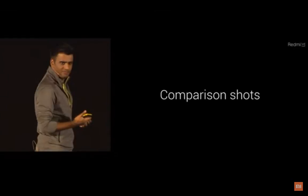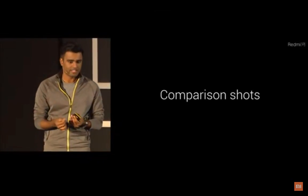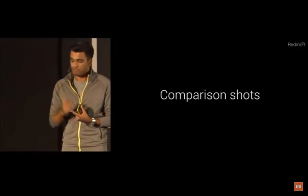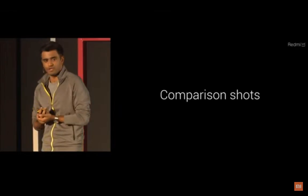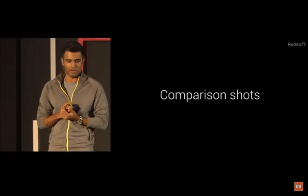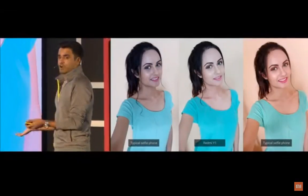So we combine hardware and software with the 16-megapixel front camera and an LED selfie light, as well as things like pixel binning and, of course, our beautify mode to get some really good images. So let's take a look at some of the comparison shots here. These two phones here are from the typical selfie phones. All of these devices have selfie lights, but since we've also spent a lot of time tuning the software, we think our image looks a lot better.